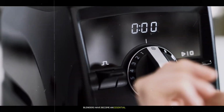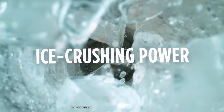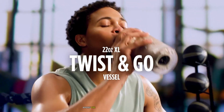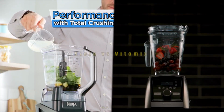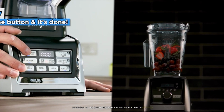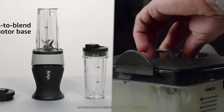Blenders have become an essential kitchen tool, whether you're whipping up a quick morning smoothie, crafting creamy soups, or experimenting with homemade nut butters. Among the top contenders in the blender market, Ninja and Vitamix stand out as two of the most popular and widely debated brands. But which one truly deserves a spot on your countertop?